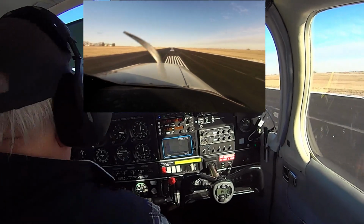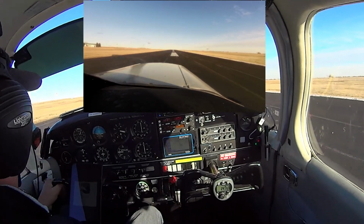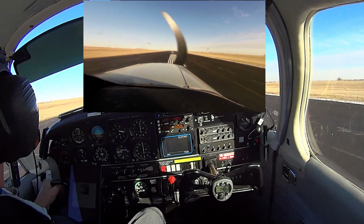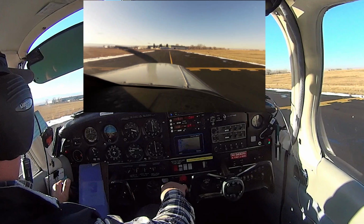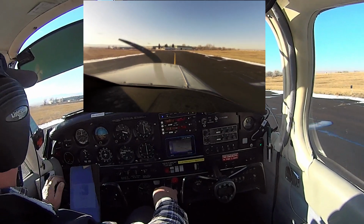Oh, I guess we've arrived. Clear zone traffic, it's Cherokee Charlie Sierra November, we're clear, runway 03, taxiing for the ramp.